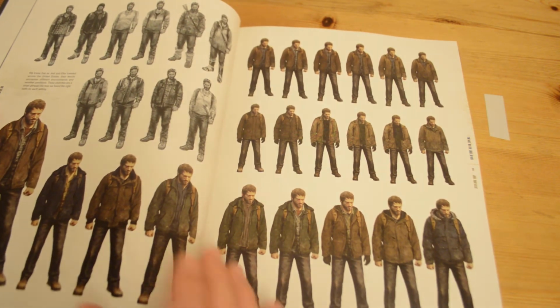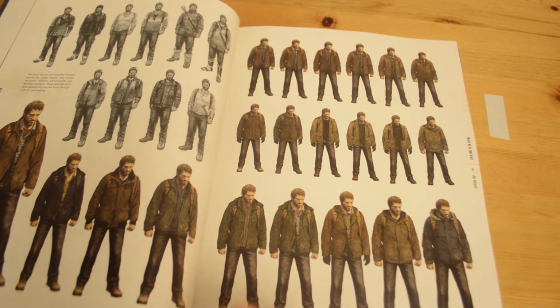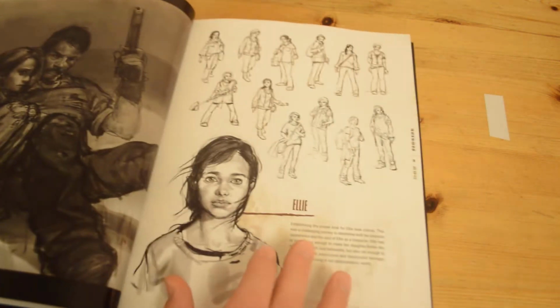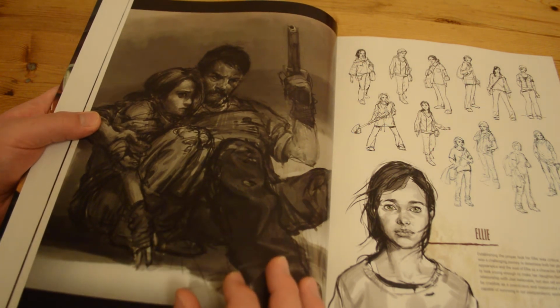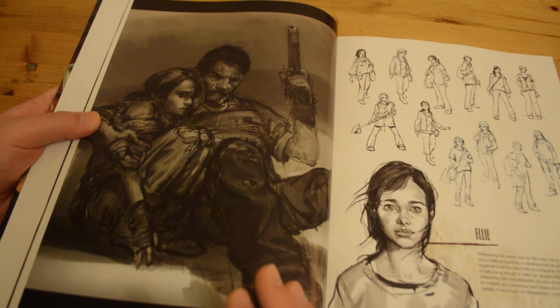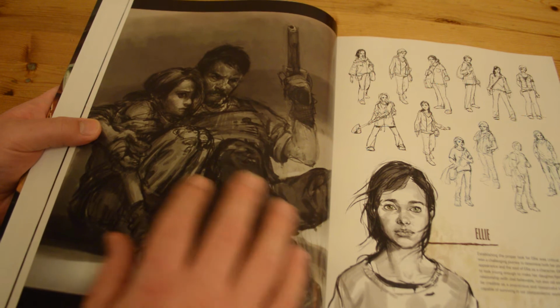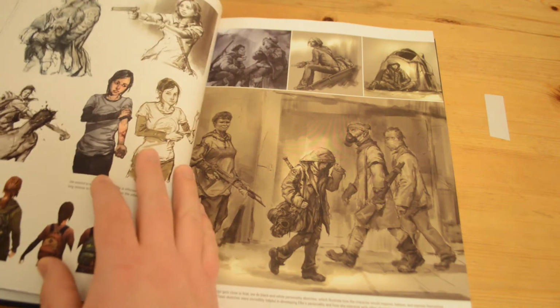Some more looks at Joel, the way they toyed around with different jackets, different colours of jackets. Every little detail was important in the creation of these characters in this game. You can see there, as we get into the Ellie section, a nice little bit of writing and some sketches up there. But you see there, Joel has taken Ellie under his wing. This is his daughter now. That's the way he sees her, and she looks at him as a father figure. It's just a really nice image there.